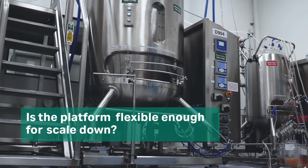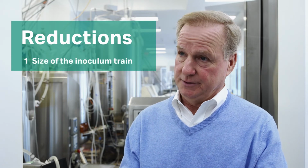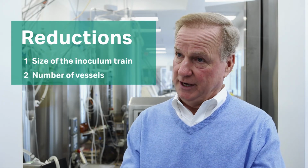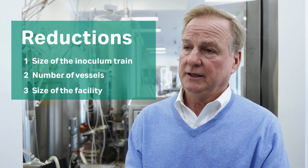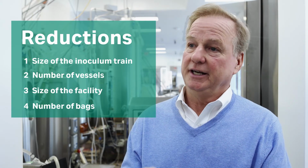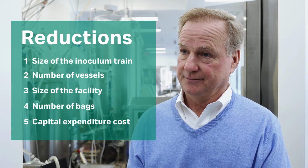The scale-down ratio of a bioreactor means the difference between the maximum operating volume and the minimum operating volume. The larger that turn-down factor, the more benefits. Number one, we can reduce the size of the inoculum train because the inoculum is much smaller for the starting volume in the production reactor. Number two, that reduces the number of vessels that we need to buy. Number three, that reduces the size of the facility that we need to build. Number four, that reduces the number of bags that we consume per batch. And number five, that reduces the overall operating and capital cost expenditures for the facility.